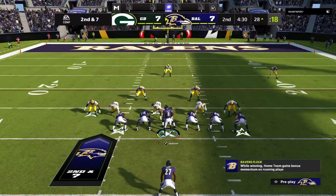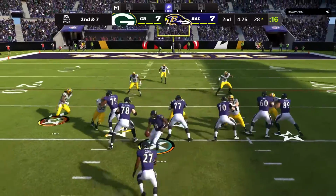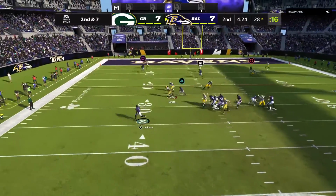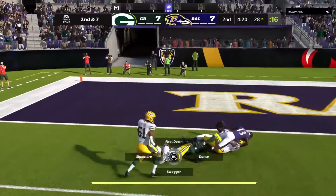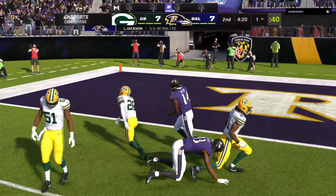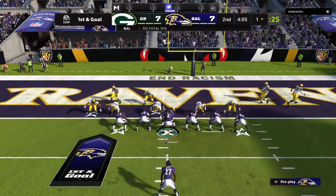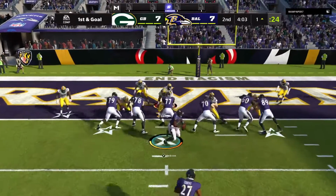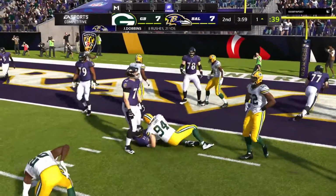A 2nd and 7 with our score tied at 7, but they're planning to change that soon. Only question, will they get 3 or 6 out of it? On the move to his left. Wide open is Watkins. He's got him. And he doesn't quite make it, taking it within an eyelash. Dropped at the 1. Dobbins. And he is going to lose yardage here.